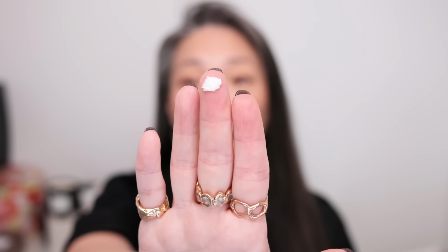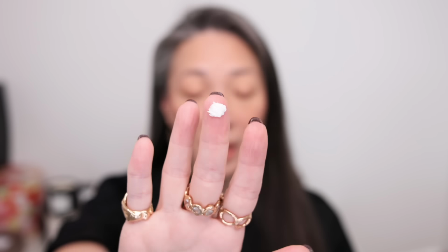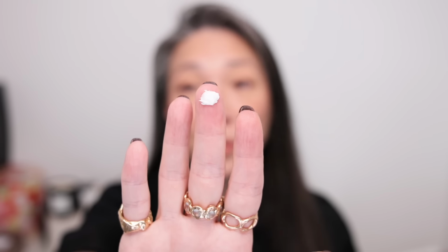Now, when I say you need a little bit, I would say that much is about all you need. La Mer's instructions is just a pearl size amount. I think even a pearl size amount is too much. I have very, very dry skin, and this is plenty for me.